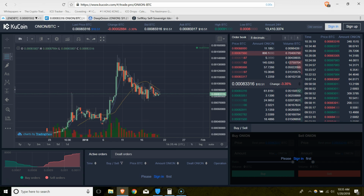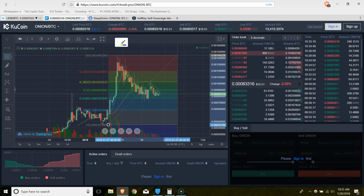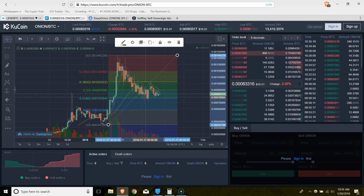Okay, and the last one here is Deep Onion, and if you guys remember, we were taking a Fibonacci retracement and buying off the 618 of this big move that it had up. It's just had this steady downward channel. We talked about that channel coming down and us just buying it at around 77,000 Satoshis. And you can see from there, it popped up to around 10, but I'm not taking any profits on this. This is one I'm just accumulating. This is an even longer term play than Appcoin for me.